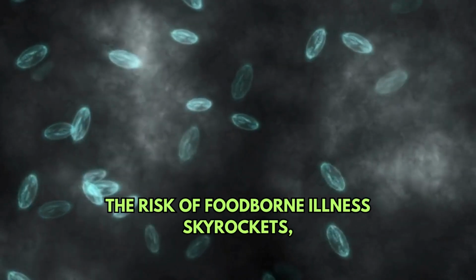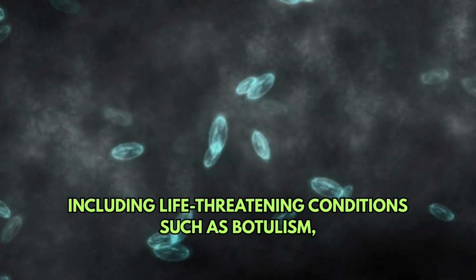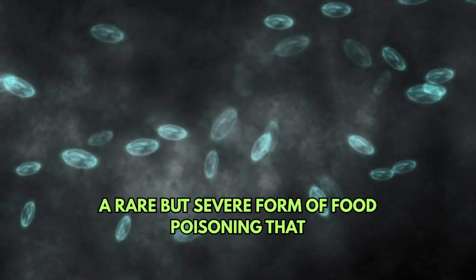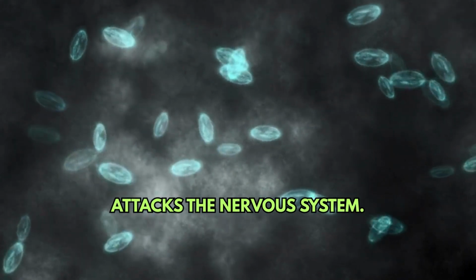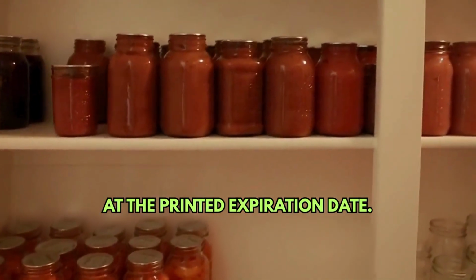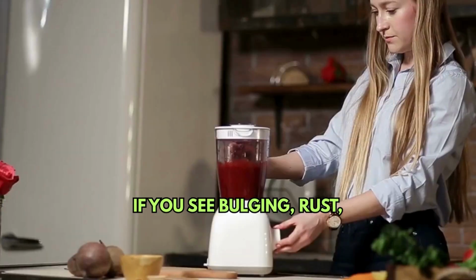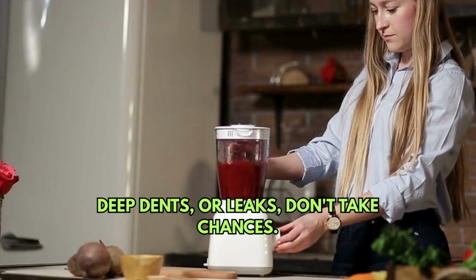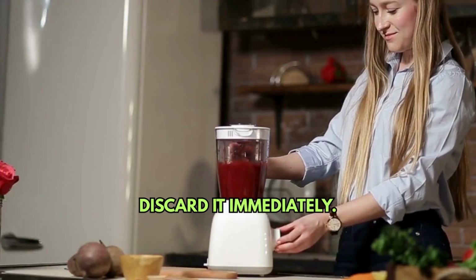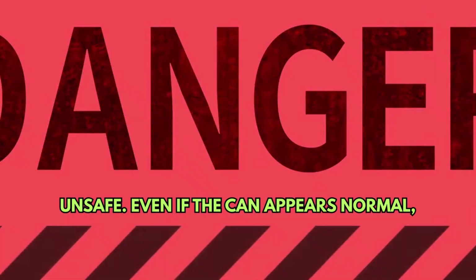When this happens, the risk of foodborne illness skyrockets, including life-threatening conditions such as botulism, a rare but severe form of food poisoning that attacks the nervous system. That's why it's critical to do more than just glance at the printed expiration date. Always inspect the can itself. If you see bulging, rust, deep dents, or leaks, don't take chances. Discard it immediately. These are clear warning signs that the contents may be unsafe.